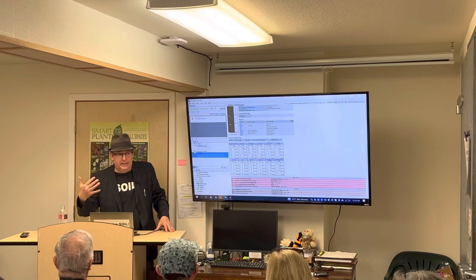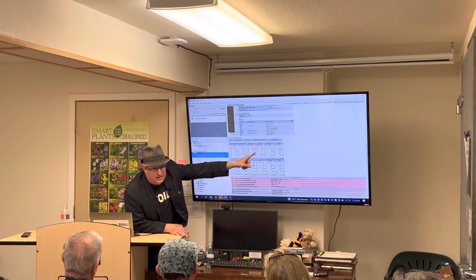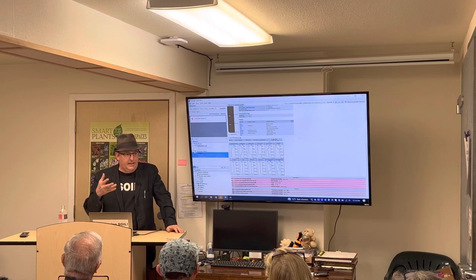And here's the pH, 5.7 to 6.2, unamended. Here's the rate at which water goes in, if undisturbed. It goes in at 28 millimeters per hour, which is about an inch of rain. So it can take an inch an hour of rain or irrigation.